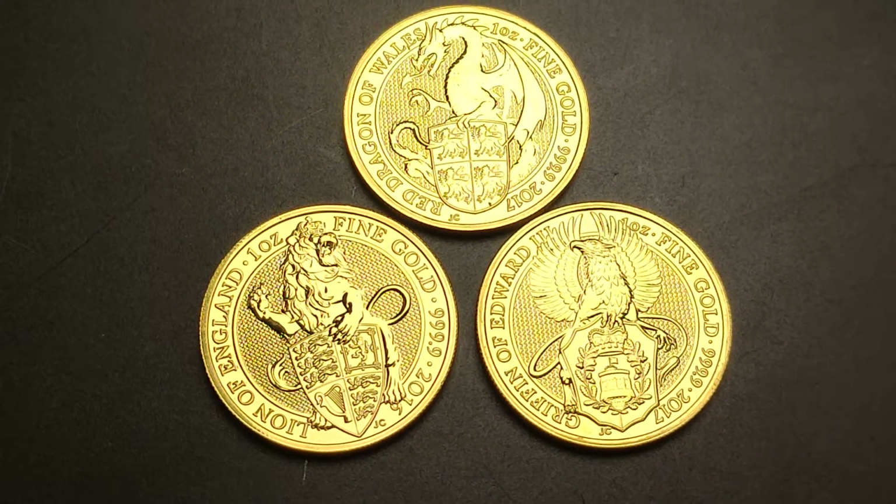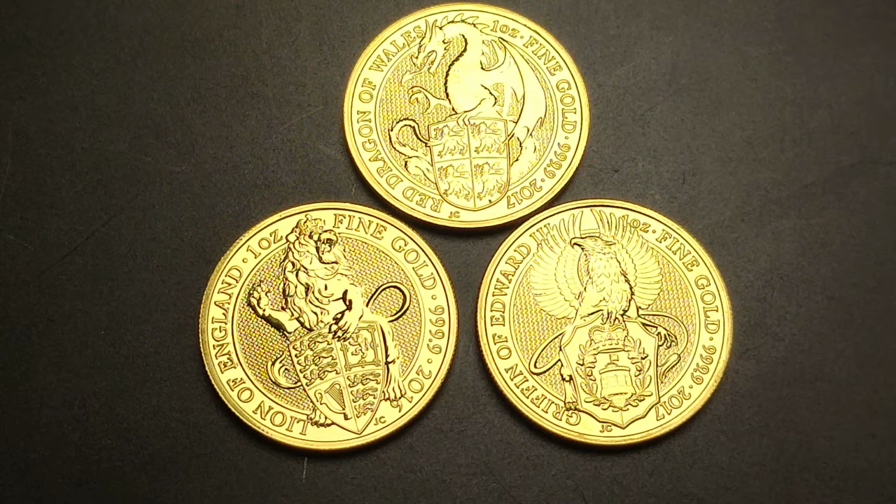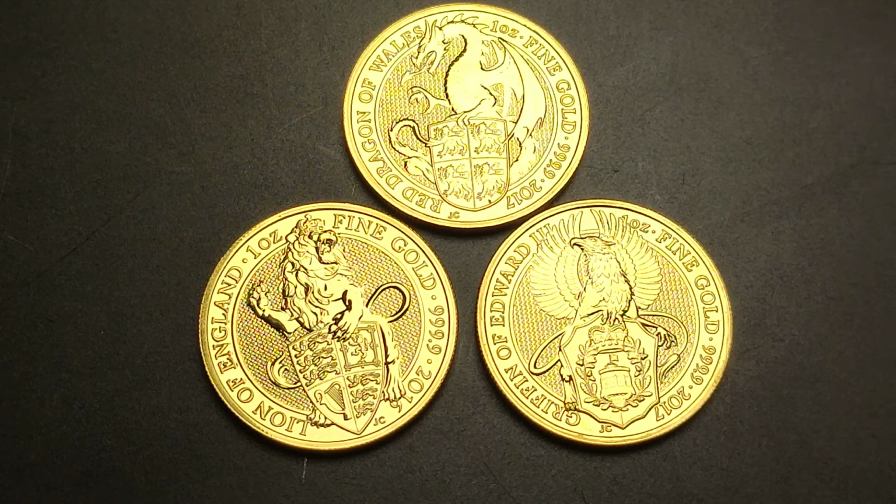Ultimately, for stackers, you want to be focusing on the lowest premium that is available in your area, and popular, easy to liquidate, etc.